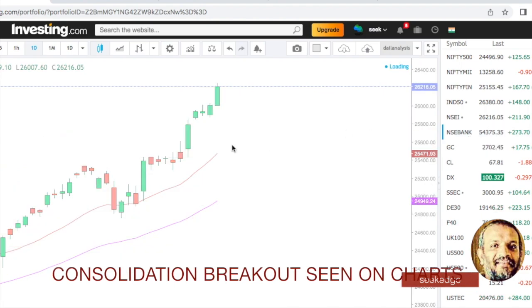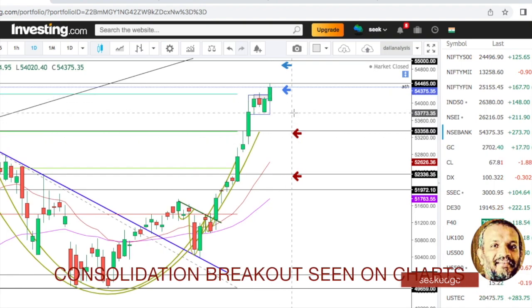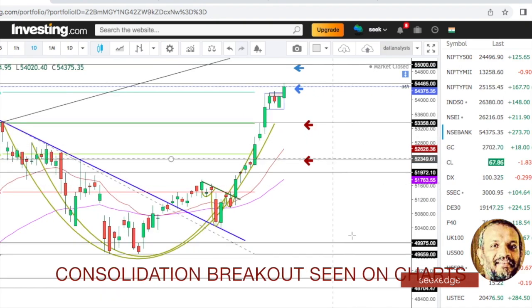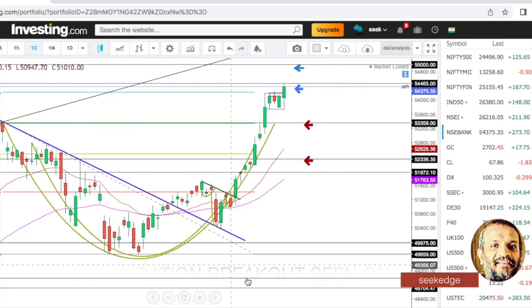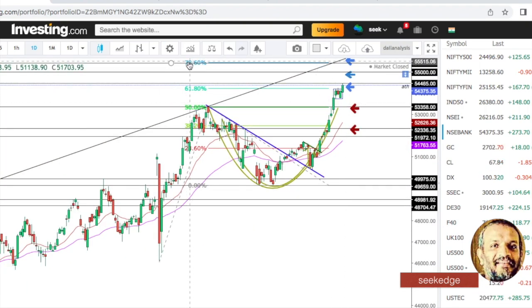Similarly, Banknifty, it's a cup pattern breakout that's happening. It's already started. It has substantially moved from 53,350 to 54,000. So a 1,000 point move has already happened, and that's a 3,000 point move if you look at the height of the cup. So another 2,000 points easily can go. So the next target will be 55,000, and after that you have Fibonacci 78.